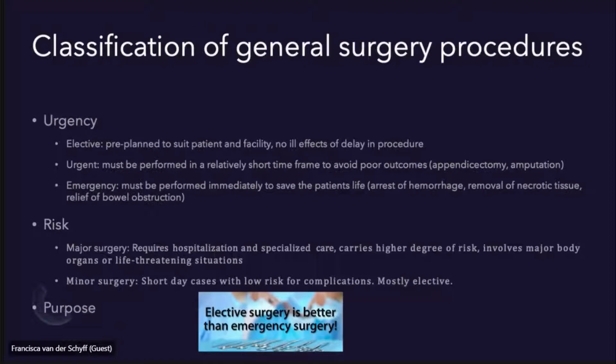An urgent procedure is something that has to be performed in a relatively short time frame to prevent or avoid a poor outcome. In other words, you'd better get on with it soon, within a day or two, preferably soonish, without putting undue pressure on the system. In other words, you're not going to crash someone's list because this patient's dying, but you need to get into theatre within the next couple of hours. So that would be patients with appendicitis or patients requiring an amputation.